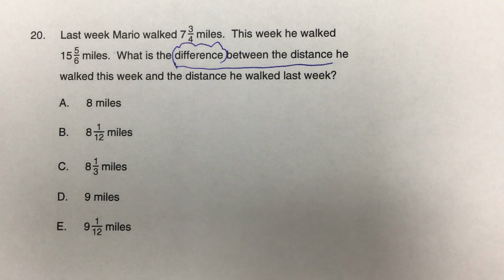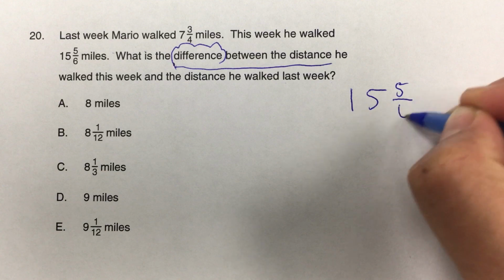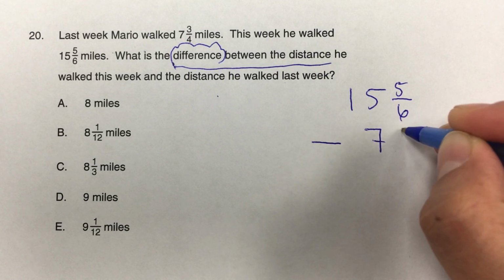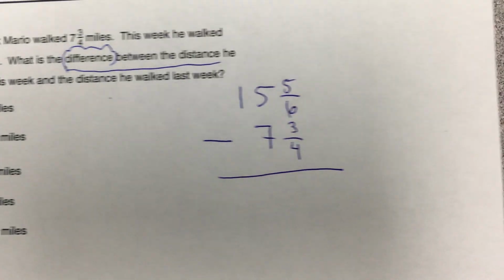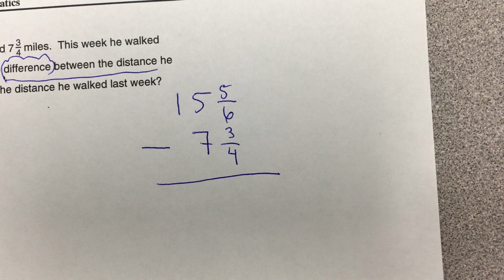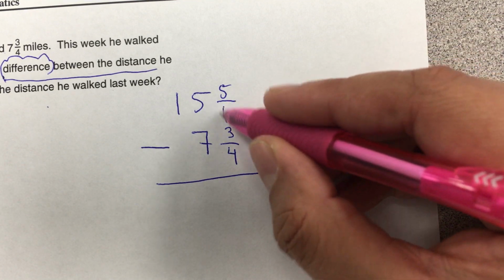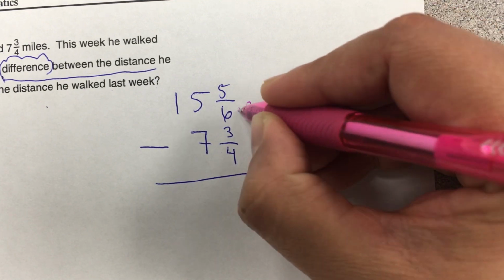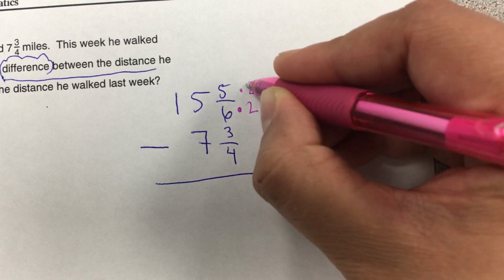Difference means subtraction. So we're gonna write 15 5/6 minus 7 3/4. And now what we need to do before we can even subtract is to make it into a common denominator, because for addition and subtraction, we need to have common denominators. I noticed that in here, I can multiply to make a 6 into a 12, and also the 4 can become a 12. The 6 you multiply by 2, but if you multiply the denominator, you also multiply the numerator.